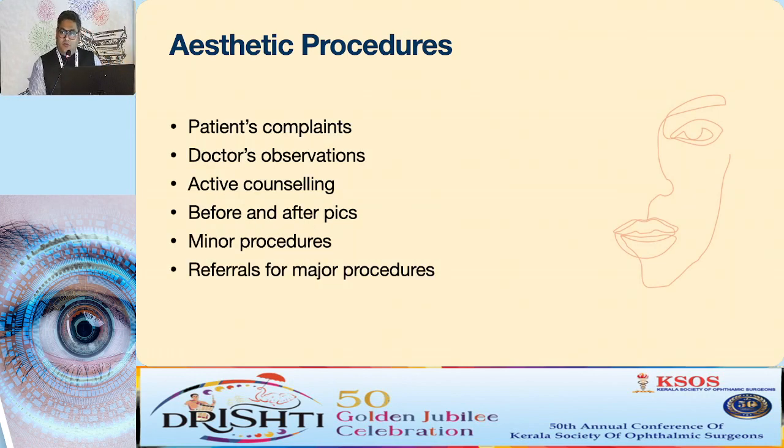So most of us focus on the patient's complaints, but a significant proportion of oculoplastic procedures arise from the doctor's observations. A patient may come with, say, blurred vision or not being able to read distant things clearly, and you may notice a mild ptosis. Now it's important that we tell them, have you noticed that this eye is actually smaller? Have a look at it, look at photos that you've clicked. They go back, and then they'll come back to you in some time and say, yeah, I think I've noticed my eye is a little small, what can be done?